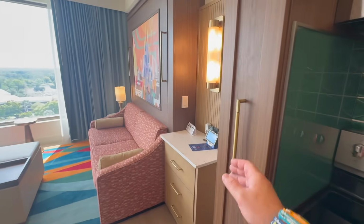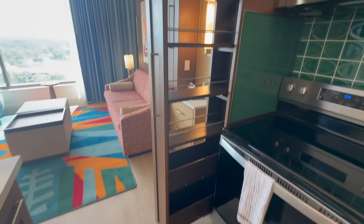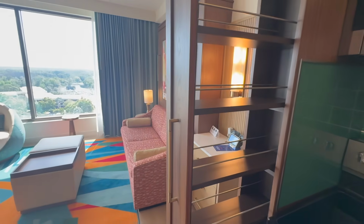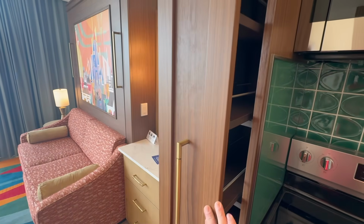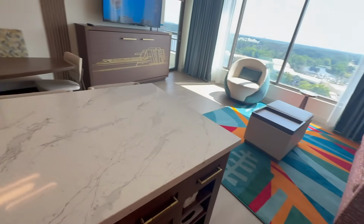Oh, there is another one of these. I just noticed. Ooh, how cool is that? Plenty of storage. If you got snacks, popcorn buckets, things that you just want to pop in here. Look at that. How nice is that? Hideaway. Here's the kitchen island.